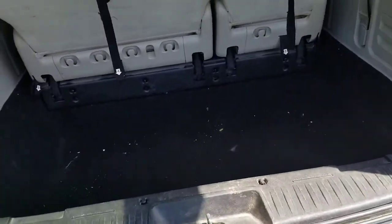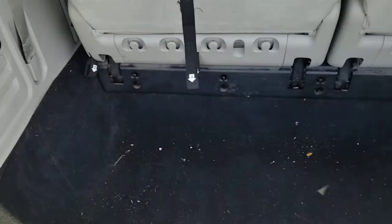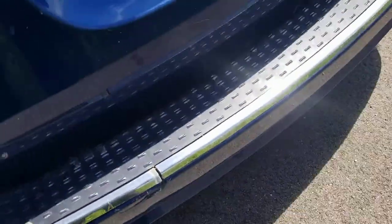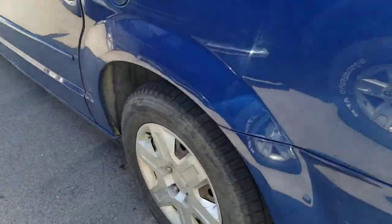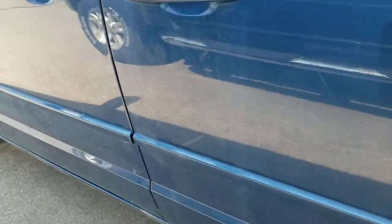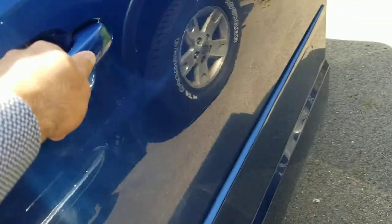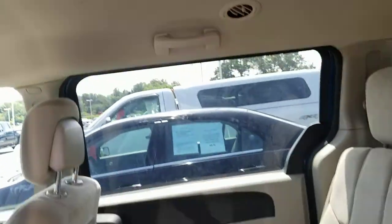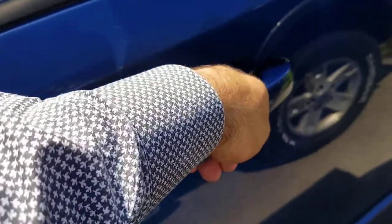So the vehicle does have the stow and go, so if you're not familiar with that, you can actually fold these seats down flat in order to make room for more cargo, or you can use this in itself as cargo space, but definitely really versatile if you're looking for a family vehicle and need to store a lot of things. A little bit of rust here on the wheel wells. And some more scrapes on the side here. It does have the rear HVAC control too, so you can control the temperature in the back. It's kind of a nice to have option.